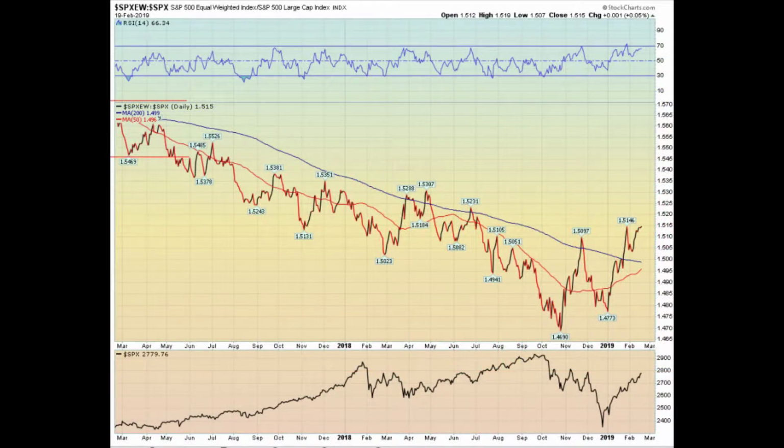This is the SPX equal weight relative to the SPX. This gives us an idea of the number of stocks that are participating in this move. And as you can see here, we've put in a higher high. We're still moving up. So this still looks like we're moving into a more intermediate bullish mode in the market.